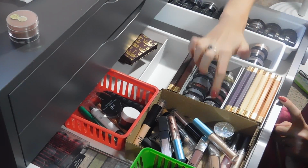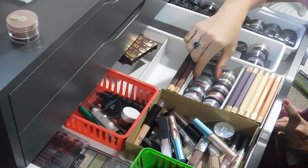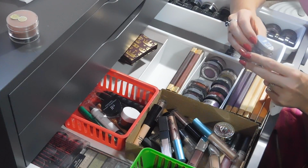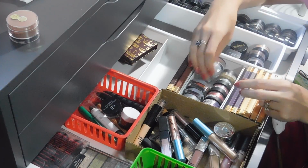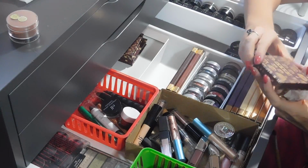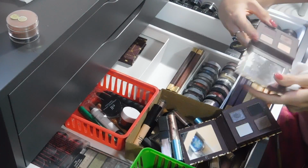These are all my Jessie's Girl pigments. I will keep these because these are amazing. These are the L'Oreal Infallible eyeshadows. Yeah, Infallible eyeshadows. And I will keep all of those because these are awesome as well. Lorac palettes. These are really pretty. These are like the royalty ones with crowns on them.